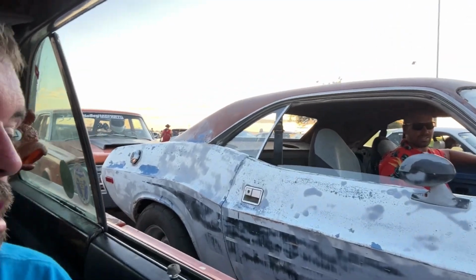So we're getting ready. I'm staging against Devin in the Challenger that he calls Angry Bird. You've probably seen it in the background of the shop a couple times. And then I got Jameson, a friend's son. He's gonna ride with this, and this is his first time down a drag strip. Yeah, so I think he's kind of excited.